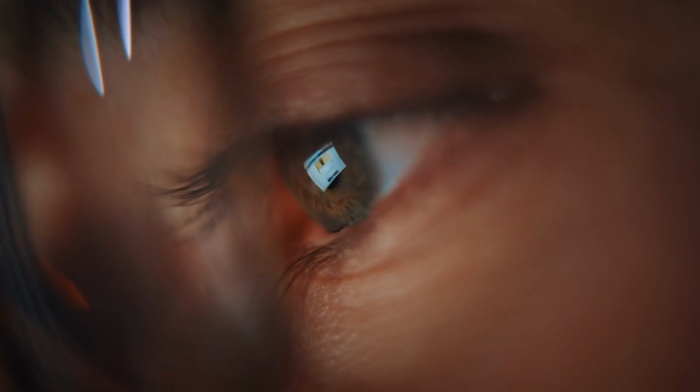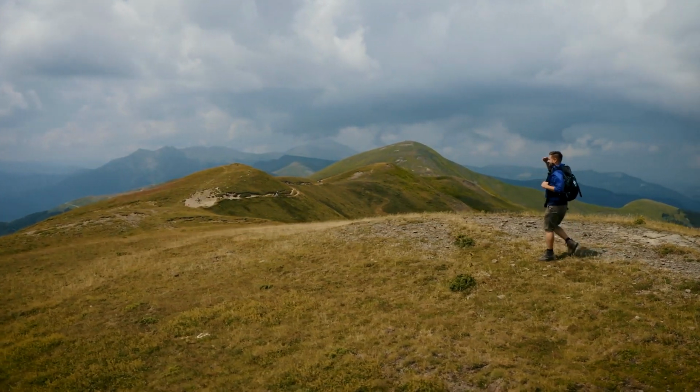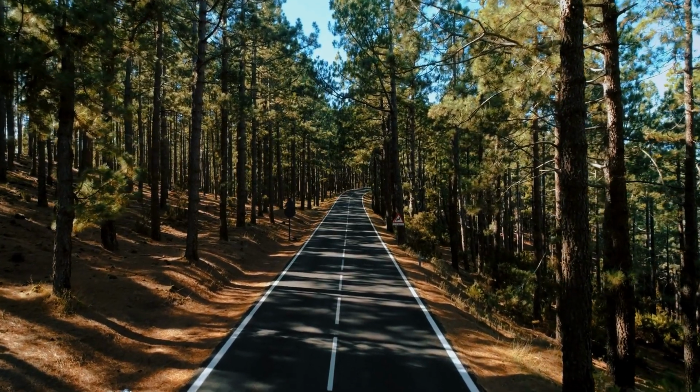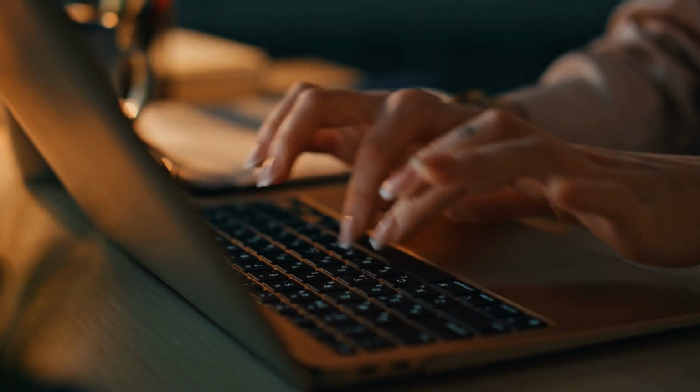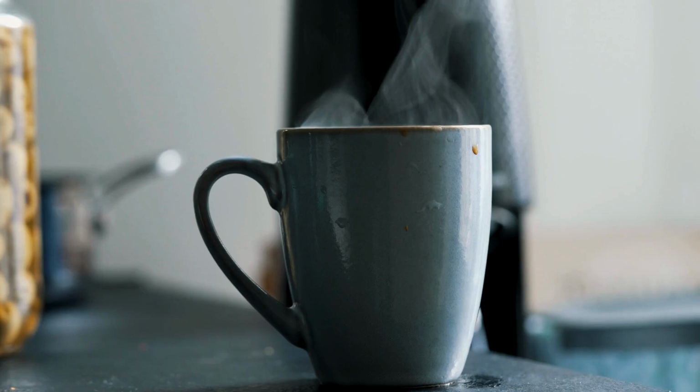Think of it this way. Your eyes need something new to latch onto, like a hiker constantly looking for the next landmark. If all they see is the same stretch of road, they'll start daydreaming about lunch instead of staying on course. That's exactly what happens when your video stays stuck on a static shot. But when you introduce B-roll, whether it's a close-up of a hand typing or a wide shot of a cityscape or steam rising from a coffee cup, you're giving your audience visual breadcrumbs to follow, and that keeps them watching.